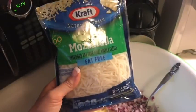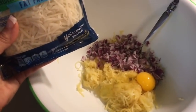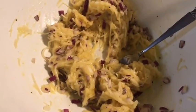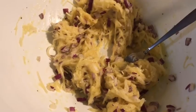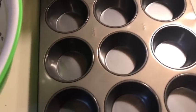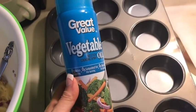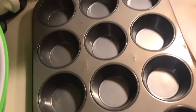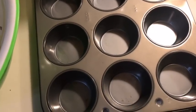Okay, now I'm gonna add 1/4 cup of Kraft fat-free mozzarella and some pepper, and then stir this all up. Okay, so there's our spaghetti squash mixture, and everything in there is 0 points. So far everything is zero. And now we're gonna push this into the muffin cups. I'm gonna use some spray oil inside the muffin tins, and then we're gonna put the spaghetti squash into the muffin tin and make a little cup out of them.